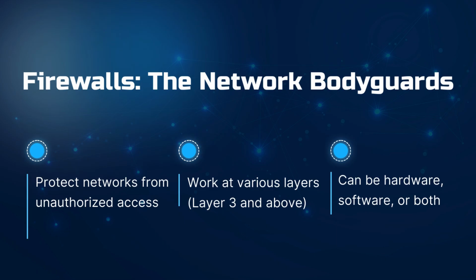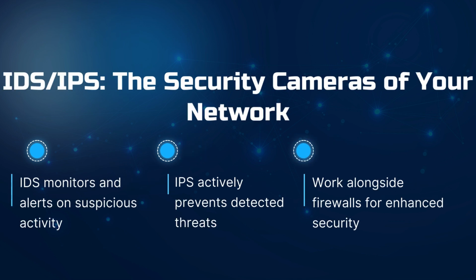Let's talk about firewalls, the network's security system. These defenders act like an anti-theft system in your car, preventing unauthorized access to your network. They operate across various layers from the network layer upwards, and come in both hardware and software forms. If you want to keep the wrong drivers out, your firewall's got you covered.